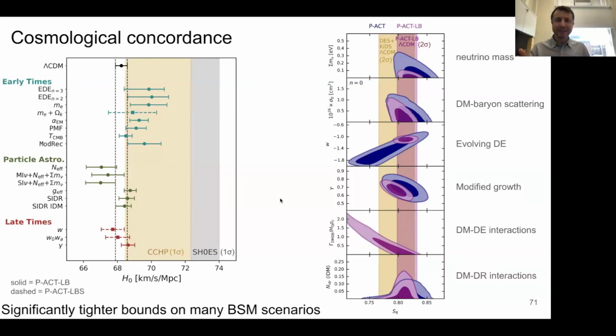Good, so although we don't detect any of these extensions, I'll just emphasize that, as an implication, we then have significantly tighter bounds on a wide range of beyond standard model scenarios. So I'll point you to the paper to look at those. We're very excited to release the data and to see the constraints that the community derives on a wide range of models as well. So I'll stop there and hand off to Mark Devlin to wrap up.